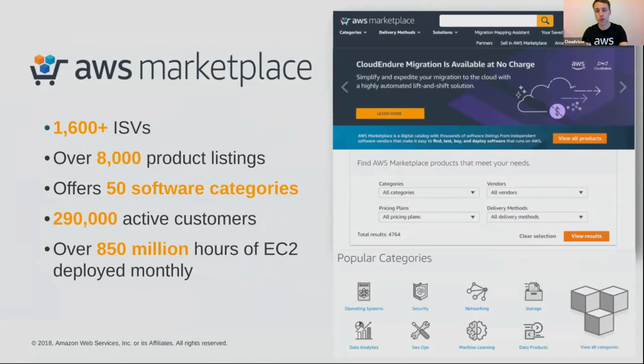Those who are not too familiar with AWS Marketplace need to know that this is a curated digital catalog with thousands of software listings from independent software vendors, like Trend Micro. I think they're a very good example of those ISVs. It allows AWS users to easily find, test, buy, and deploy solutions that are essential for cloud transformation and just to enrich the AWS services that they are already using. And as you see from this slide and the numbers in it, it's already very, very popular among AWS customers, and I would say it's growing extremely fast.